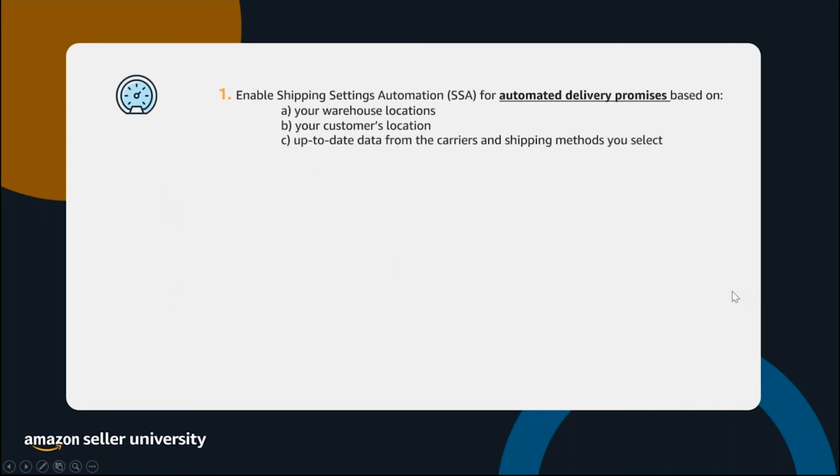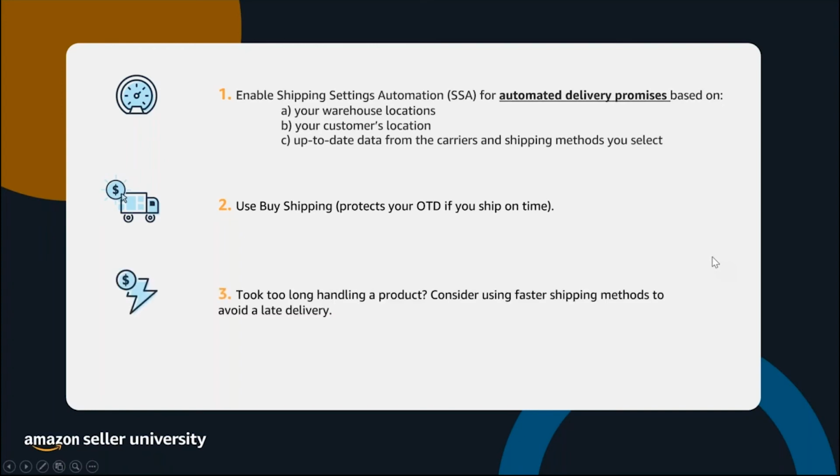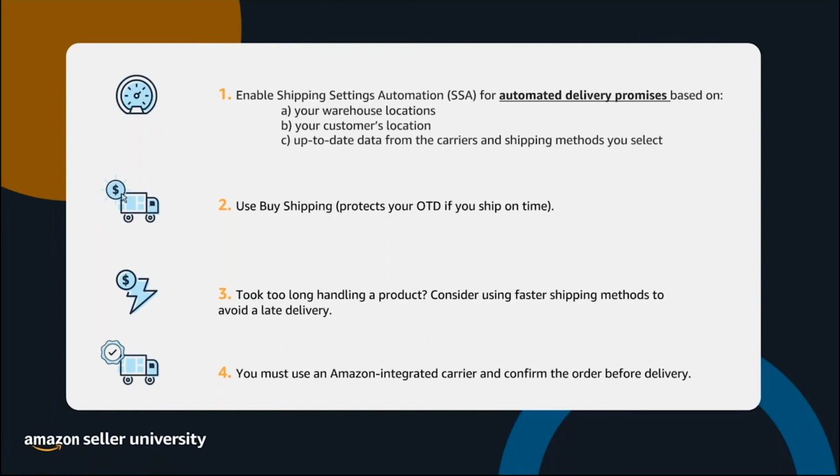Again, we recommend setting up SSA, shipping settings automation. It will create an automated delivery promise, so you do not have to do this manually. Second, use Buy Shipping. Can't emphasize that enough. Third, there are instances where you took too long handling a product. You're going to get hit on your handling time rate, but you still want to protect your on-time delivery. So consider using a faster ship method to catch up and not have a late delivery. And the last one, make sure you use an Amazon integrated carrier and confirm the order before the delivery.